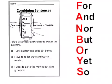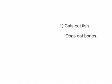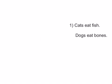Now, let's take a look at the questions down here. So again, we're thinking of what is the best way to combine the sentences. Down here, I wrote three sentences. I've already combined them for you, but what we're going to figure out is, do I need a comma or not? So I'm going to first show you what the two separate sentences were. Here are two sentences: Cats eat fish. Dogs eat bones.